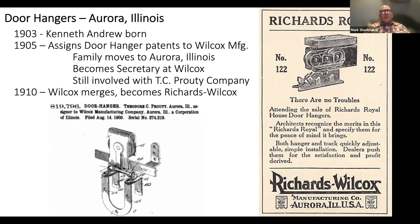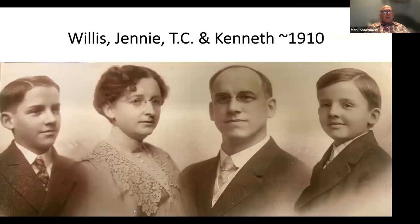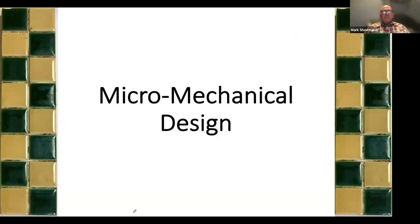He worked at Wilcox as a secretary, but he was still involved with his T.C. Prouty company. And then in 1910, Wilcox merged to become Richards Wilcox, and they continued to make all the different types of door hangers that Theodore Prouty had patented. So here's a picture of the family in 1910. Willis on the left, Jenny, his wife, T.C., and his son, Kenneth, on the right.